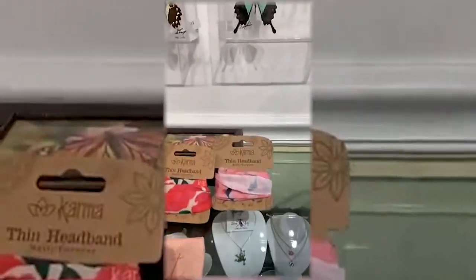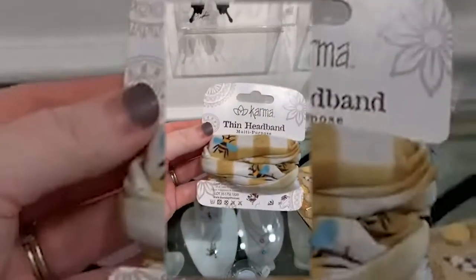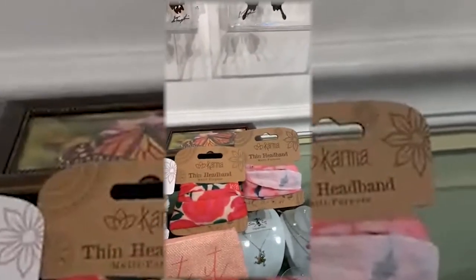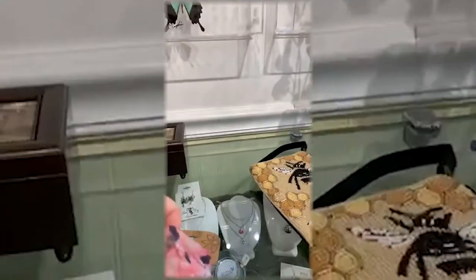Then we have headbands. These are really neat. They're super, super lightweight. They are $7.95. There's bees, flowers, and flamingos. Pretty cute. It's a lot more subtle than our usual flamingo stuff. You can wear this and it could just be pink or it could be all things flamingo.